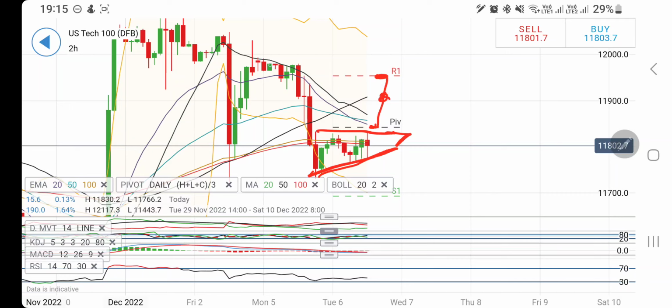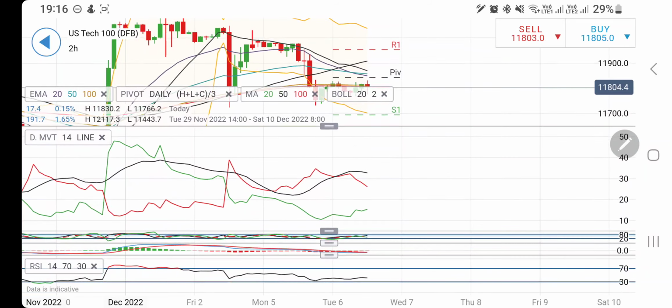11,900, 950, in fact 980 levels can be seen, and beyond that it is going to fly high. So we have to stay cautious. Yes, if you see it trading above 11,840, you can take a buy position there, but then expect 11,860, 880, 900 as a good resistance zone, and then 950, 970, 12,000 as a very good resistance zone.